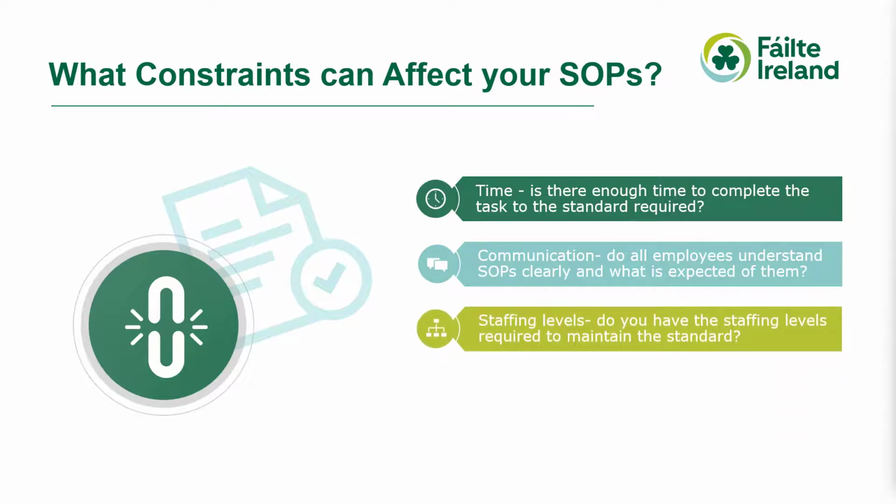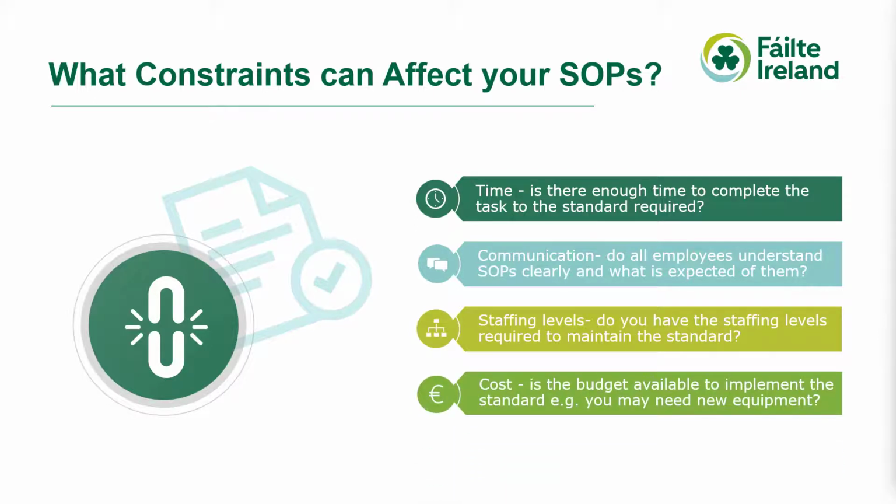Staffing levels. What is the minimum staffing level required to maintain a standard? In designing your SOPs, you must factor in staffing levels. There is no point in having an SOP that can only be delivered infrequently. Cost. In developing your SOPs, also consider whether there are cost issues which may prevent something being done or that you might need to provide certain equipment to meet a standard.